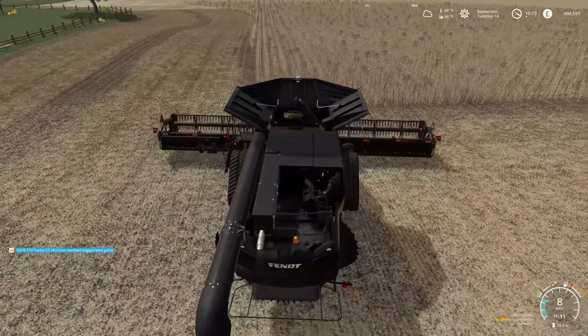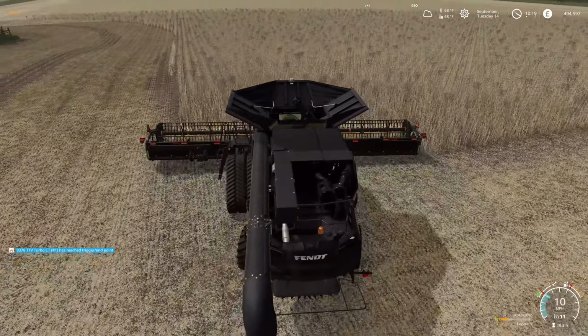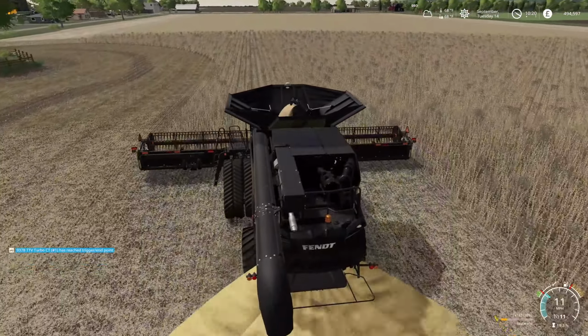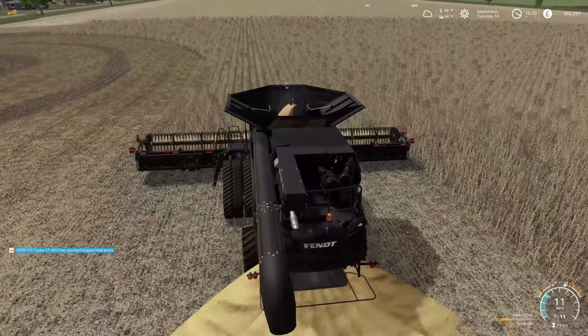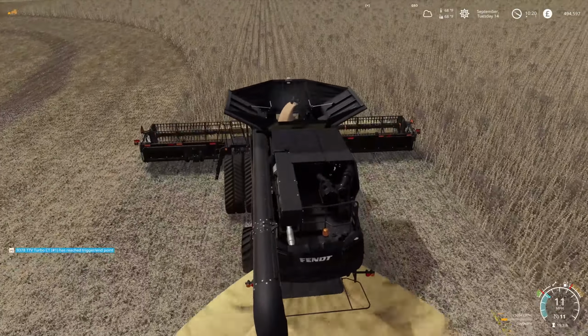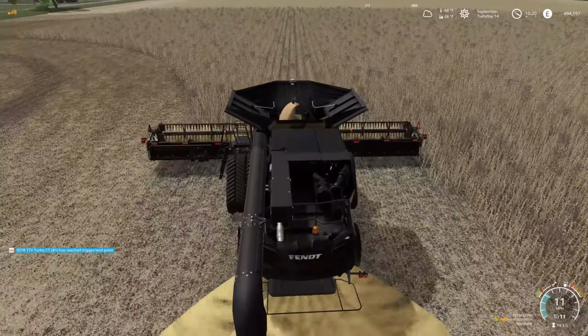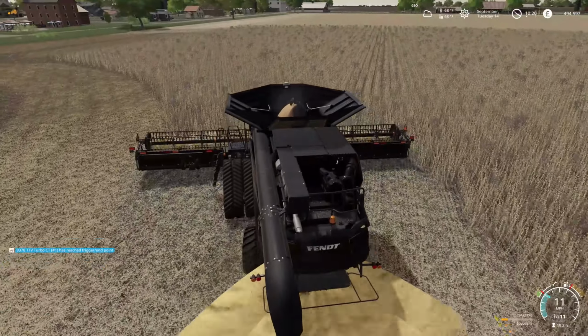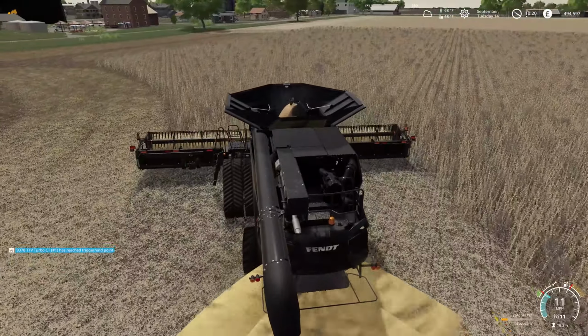Let me get more of this field done. I may move Frank around to the field, and he can get fertilizing on that. And then we'll grab the corn/sunflower header that we have and head over to the other field and harvest that as well. But I got to bring the Peterbilt down with the truck to empty out this. So let me get some work done around here, and I'll bring it back in just a moment.